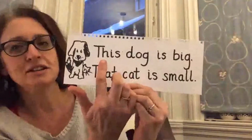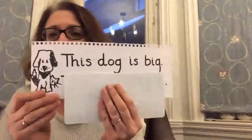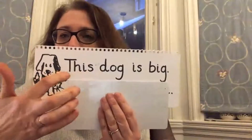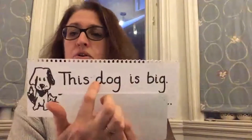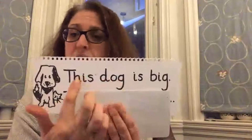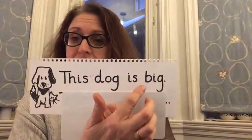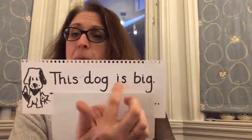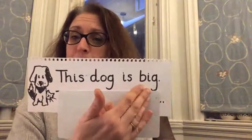Shall we blend this first sentence to read it together? I'll see if I can cover the bottom sentence up, because it might be a bit tricky if we're looking at both. Let's do it this way. Let's just have a look at that top sentence first. This dog is big. This dog is big.